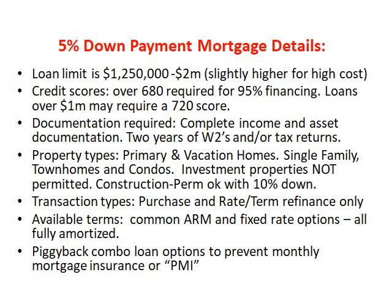Property types, they include primary homes and vacation homes, second homes. Second homes generally will require 10% down payment. Investment properties, they're not permitted under this program. Construction to permanent financing, of course, for home buyers that want to build on their own lot.